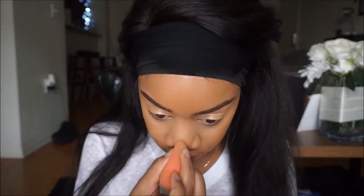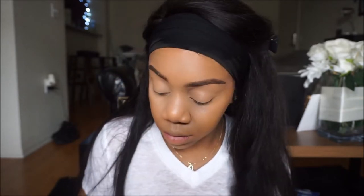And I'm concealing my under eyes and I'm highlighting my high points on my face with the same concealer, but I also mixed it with NYX Total Coverage concealer in the color tan as well.